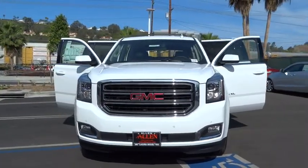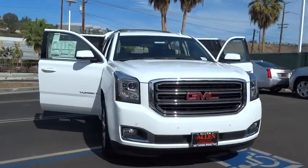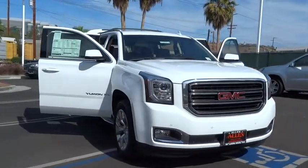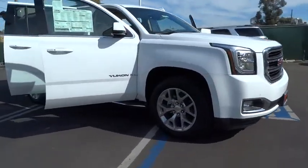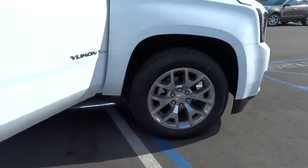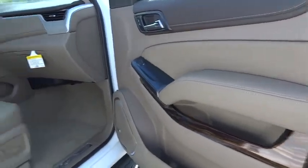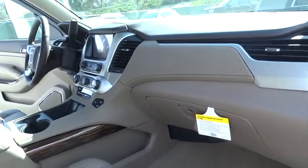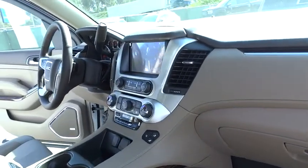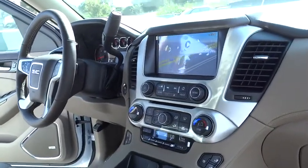Power lift gate, stability control, traction control, power passenger seat, steering wheel audio controls, remote engine start, anti-lock braking system, tow hitch, power steering, adjustable steering wheel, driver airbag, keyless entry, four-wheel drive, floor mats, cruise control, auto-dimming rear view mirror, PPO, keyless start, aluminum wheels, four-wheel disc brakes, universal garage door opener.